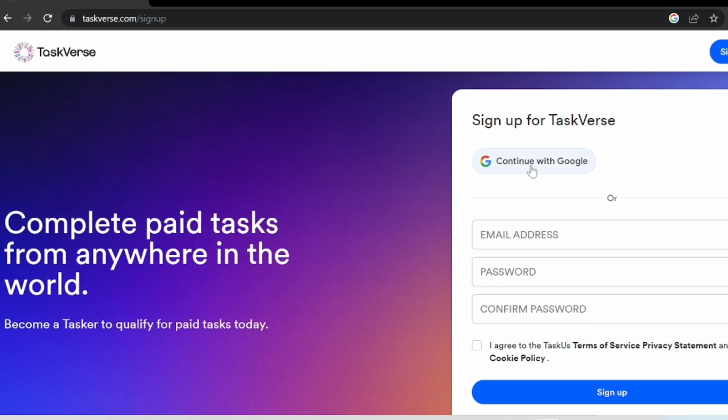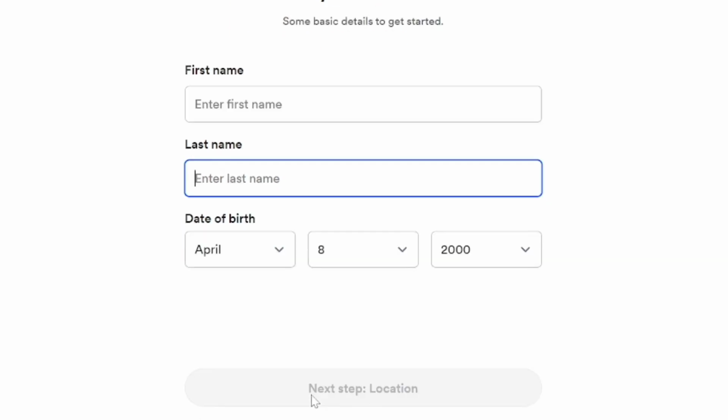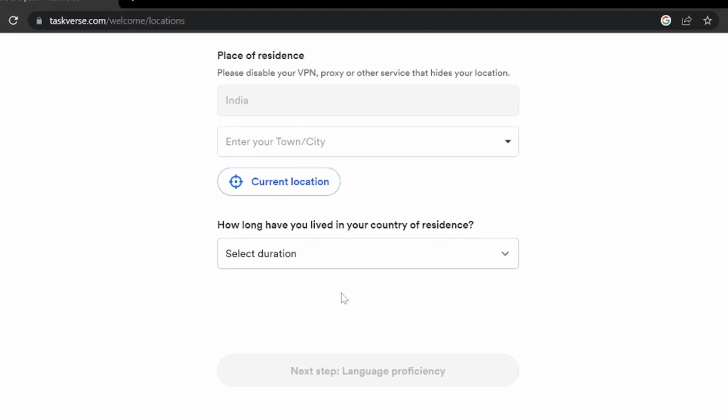Now click on Continue with Google and select your personal account. Enter your correct legit name and date of birth and click on Next Step. After that, fill in this form correctly without any mistakes or wrong data and click on Next.